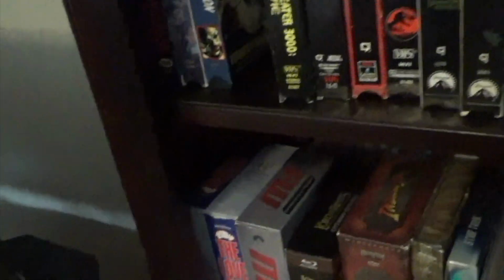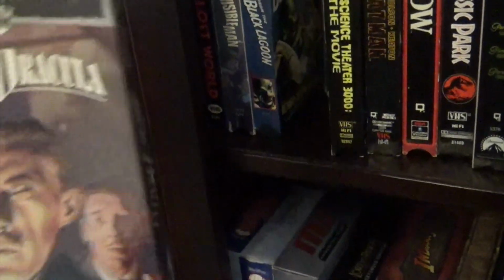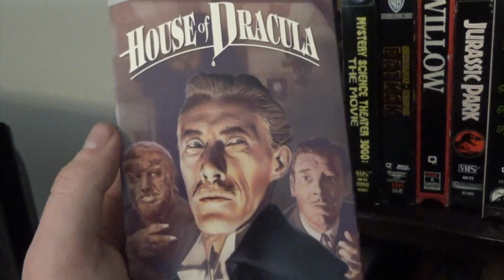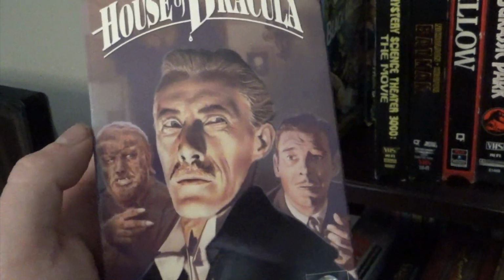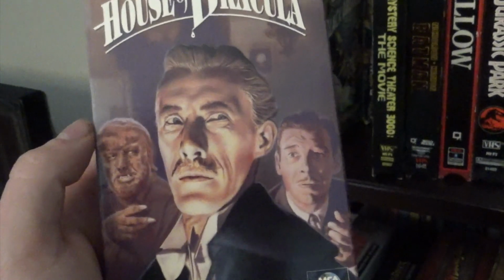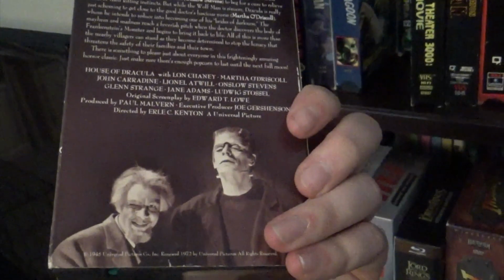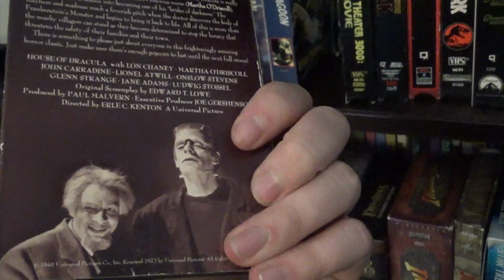House of Dracula, again, unless I know who they came from, I just assume most of these came from Tag. House of Dracula with John Carradine as Dracula, because I forgot why they didn't use Bela Lugosi. I think there was a reason. Maybe that was during his drug addiction time, I'm not sure. With Glenn Strange as the Frankenstein monster, and I forgot who played the mad scientist. He's kind of like a Mr. Hyde character.